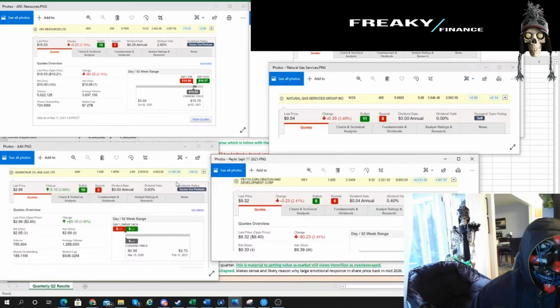So these are 5 nat gas plays. I'm still in Advantage, I'm still in Pay2, sold Birchcliff, I'm in Tourmaline, and I added ARC recently. We'll have to see what goes on, right? You might be like, well, you're adding a nat gas at these prices, and why haven't you sold yet, right? When nat gas has ripped from 4 to 5 and actually hit like 560 one day this week.